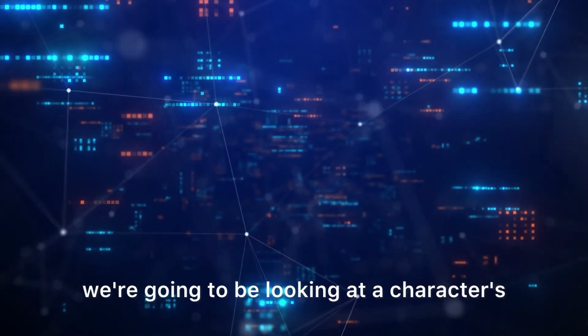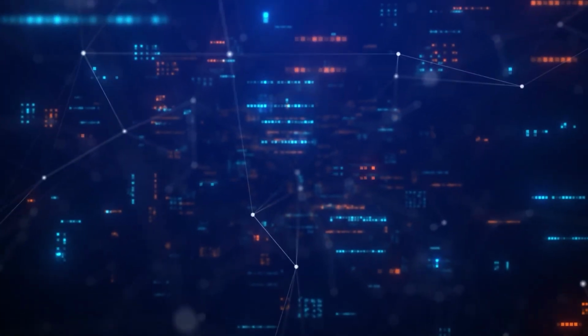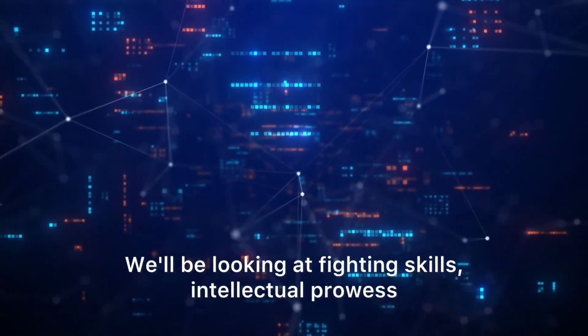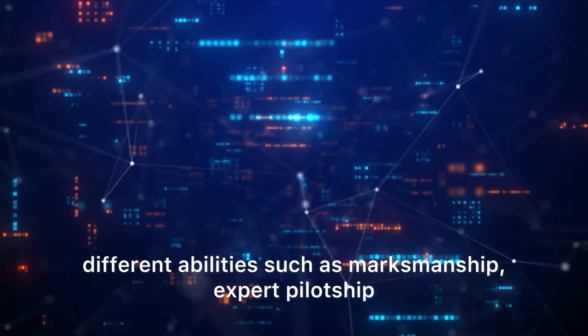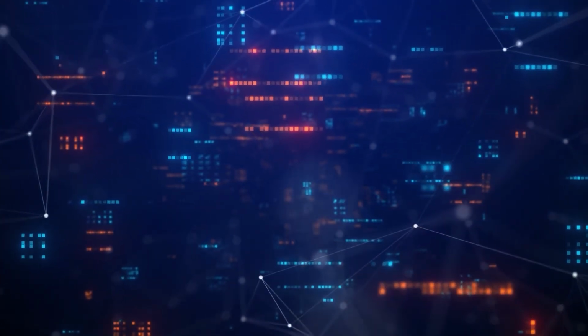In this section, we're going to be looking at a character's powers and abilities, whether they be super or not. We could be looking at fighting skills, intellectual prowess, different abilities such as marksmanship, expert pilotship, or ability to drive a car very well. We'll also be looking at the tier of their powers and what they can do.